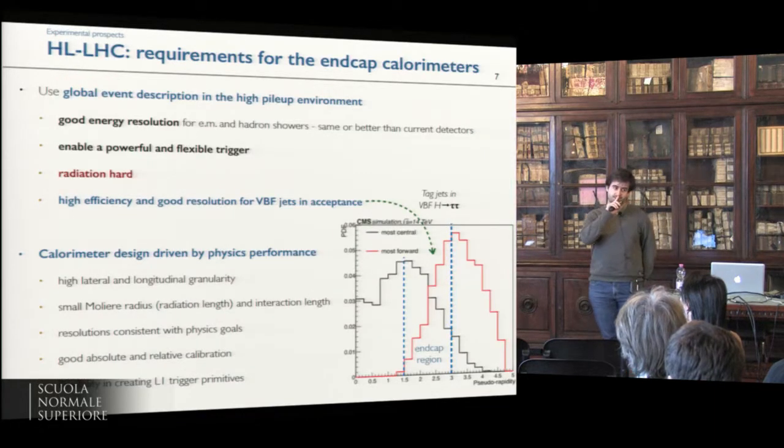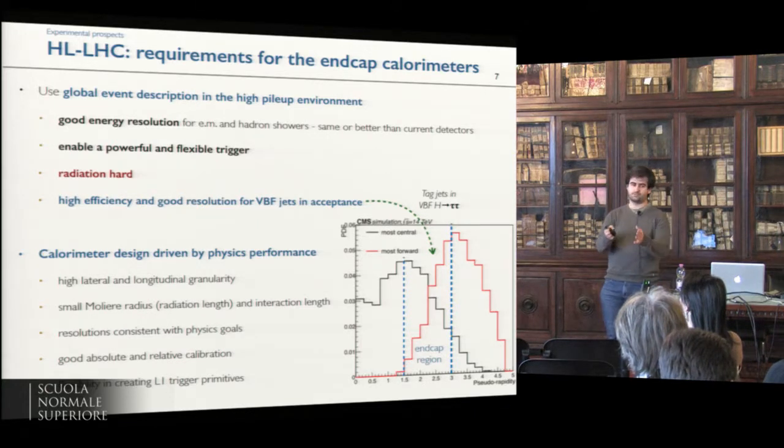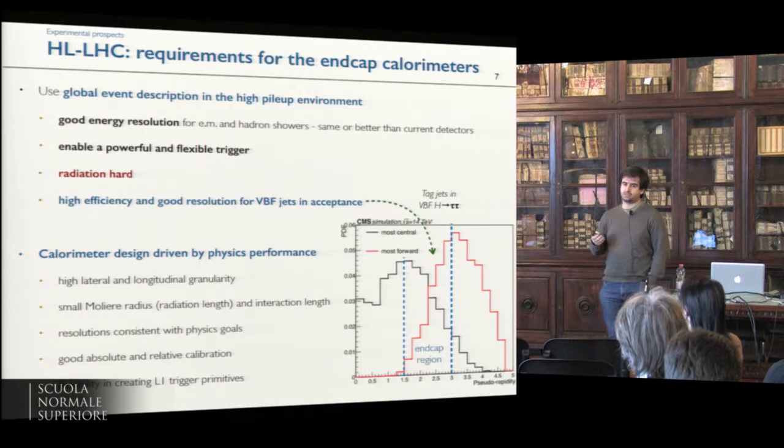So the requirements for the end cap calorimeters, now switching directly to what we are looking at, are to have a good energy resolution for electromagnetic and hadron showers, and we are talking about energy resolution in the forward region, so talking about highly energetic electrons, photons, and jets, to enable a powerful and flexible trigger. And given that at high luminosity LHC we expect of the order of 140 pileup per event, these detectors have to be proved to be radiation hard.